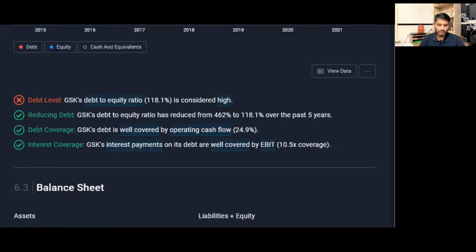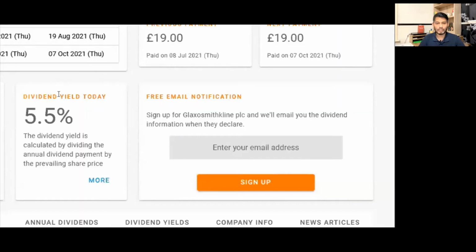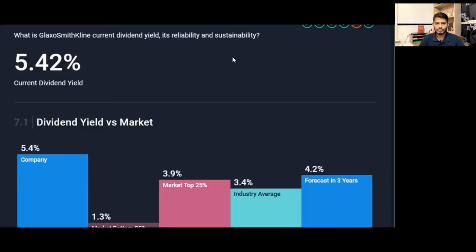Okay, so jump into the dividend. What's going on with the dividend? You can invest in the company especially because of the dividend. I need to know how they're doing with the dividend. So I can see it's 5.42% at the moment here. If I check other metrics on another platform, I can see at the moment it's showing 5.5% as well. So it's not bad.